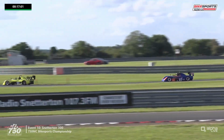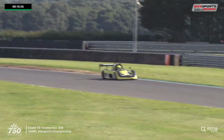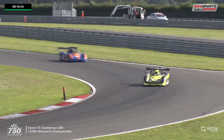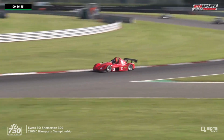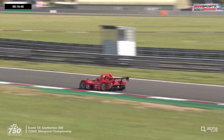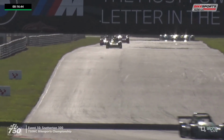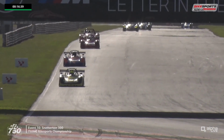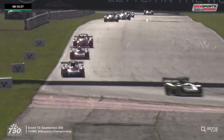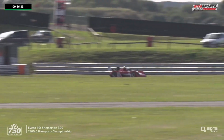There's Smart and Carter, Doug Carter in P4. He was racing at Castle Coombe a couple of weeks ago as well. But he's been around the Bikesports paddock for a long time now, Ian, Doug Carter. Yes, he has, and RGB before that, so a long time 750 Motor Club member and competitor. Good to see him taking part as often as he does with 750 Motor Club.